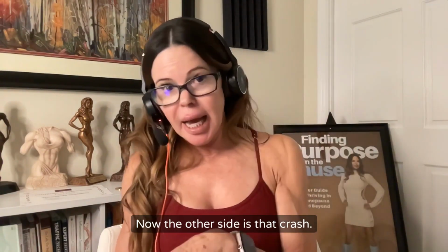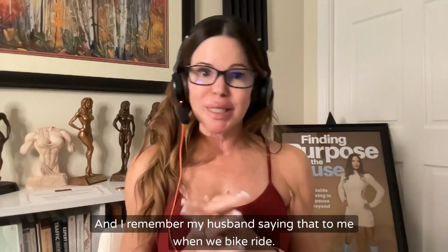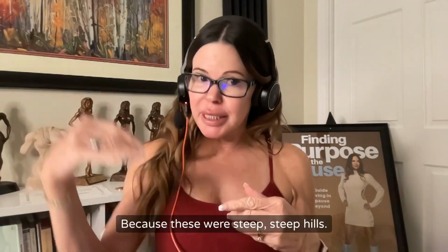Now, the other side is that crash. Think about going down the hill. What comes up must go down. I remember my husband saying that to me when we bike rode, because I didn't like the out of control feeling, because these were steep, steep hills.